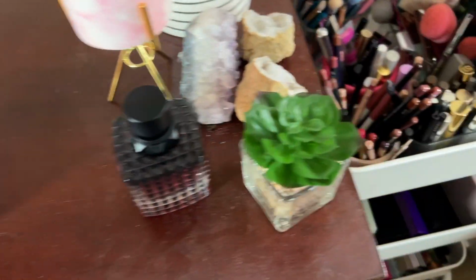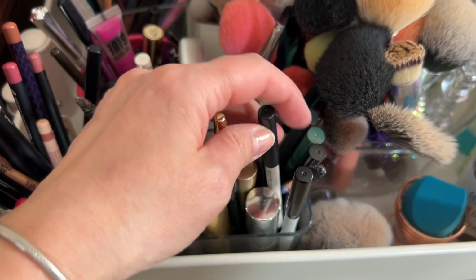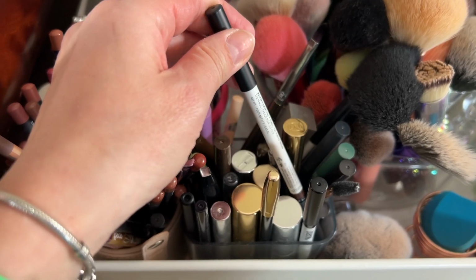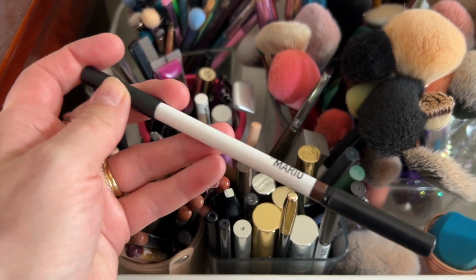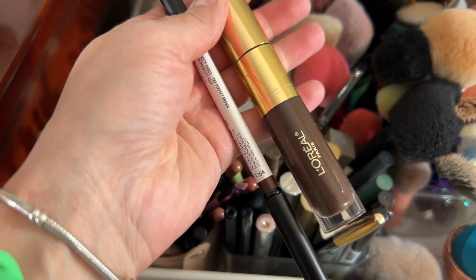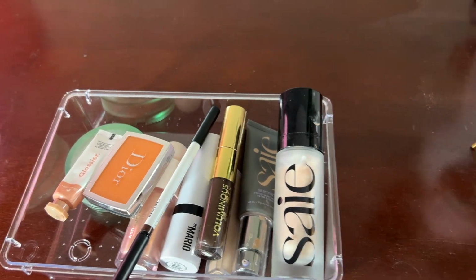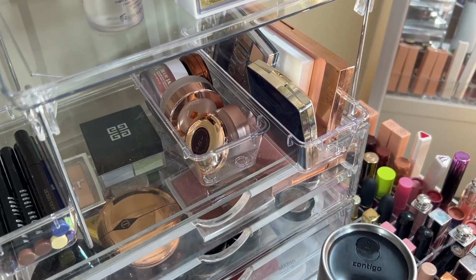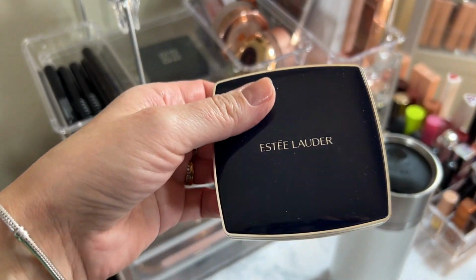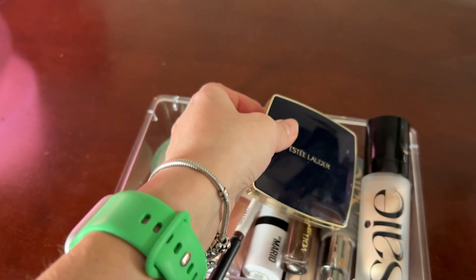Oh, we need mascara, and I think, oh, and an eyeliner. Let's try this brown one by Makeup by Mario. And then for mascara, let's choose this L'Oreal brown mascara here. I don't know what I'm doing with the eyes yet. I think I'm gonna dip into this Estee Lauder palette. It's a very nice neutral palette, and I think I'm gonna use that.